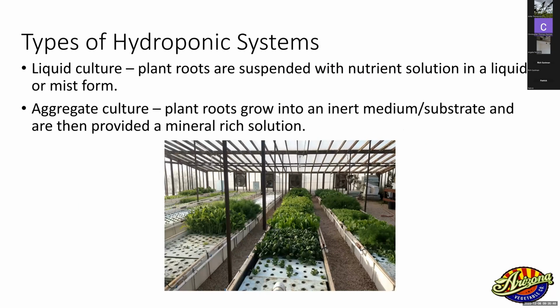So now let's get into the types of hydroponic systems. You can classify these things in lots of different ways. So let's do a few of them. Liquid culture and aggregate culture. Liquid culture is going to be the plant suspended in some form of liquid nutrient solution. Think about floating lettuce. If you've ever seen lettuce floating on rafts or in beds, that's a type of liquid culture. Aeroponics, if you've ever seen something like that.